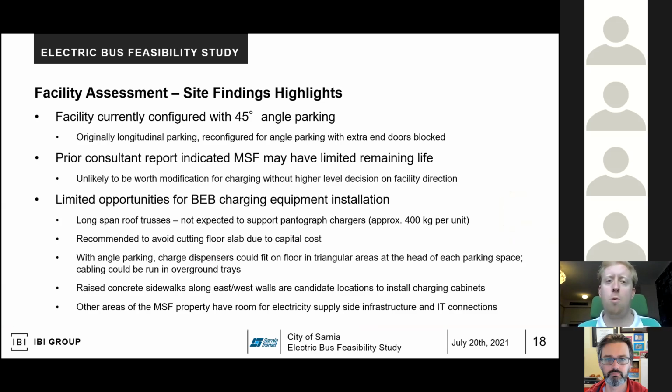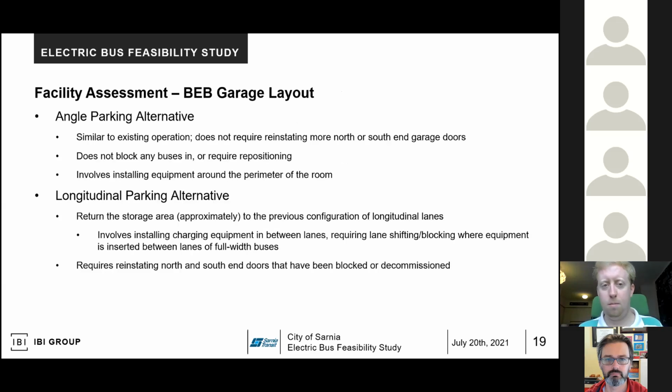There was a prior report that we had received at the beginning of the study that indicated the facility might have limited remaining life. And so we determined that it was unlikely to be worth modifying without a higher level decision on the facility direction. So all of the consideration of charging or refueling equipment was to be made to be as light as possible to avoid sort of sunk cost in the facility. And there are reasons for that assessment listed below that you can look back on.